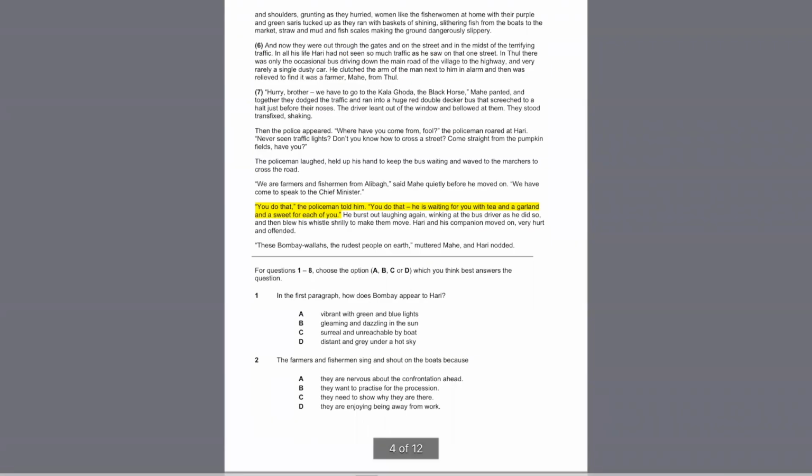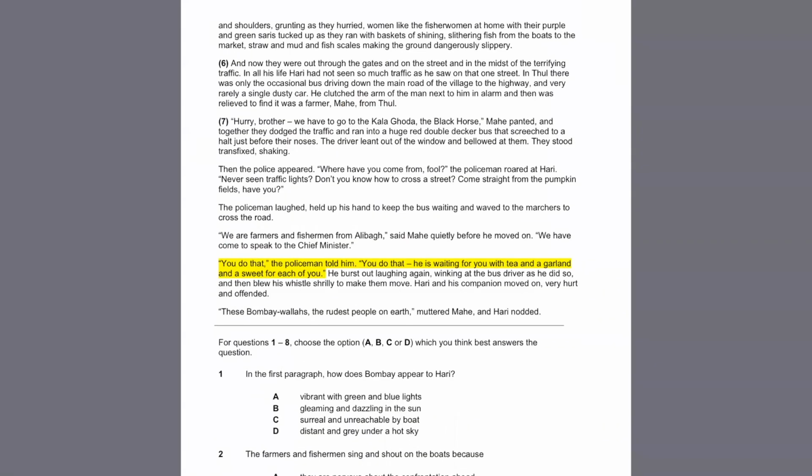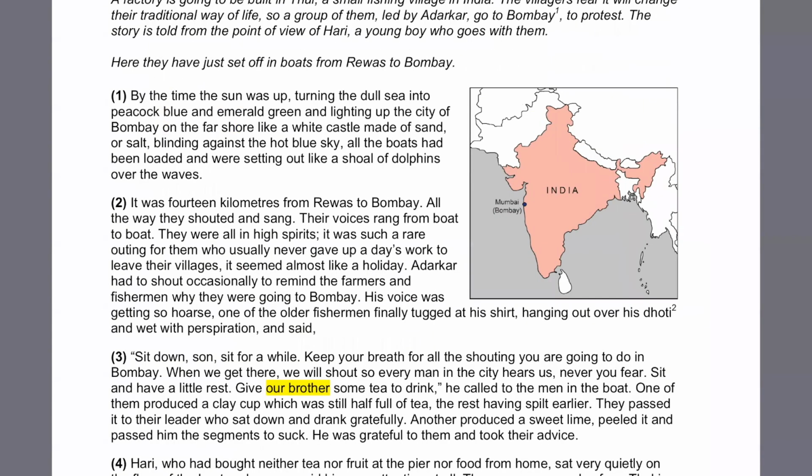Okay, so now if we can resume the review of the actual questions themselves, starting with question 1. In the first paragraph, how does Bombay appear to Hari? So if we look back to the first paragraph, all this is asking about is when he's perceiving or seeing the city, what does it look like to him? Now, remember, the key to this question is you want to think about the city itself. It's not about the water. I know it describes the dull sea being peacock blue and emerald green, and mentions all of those things. It even mentions the boats and how they look like a shoal of dolphins. That's not what the question's asking about.